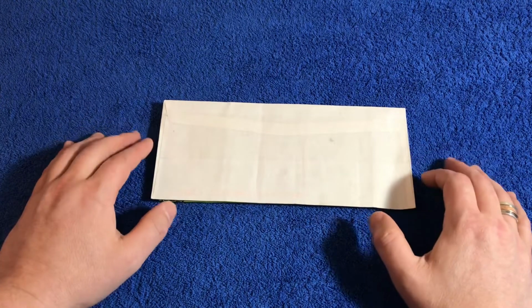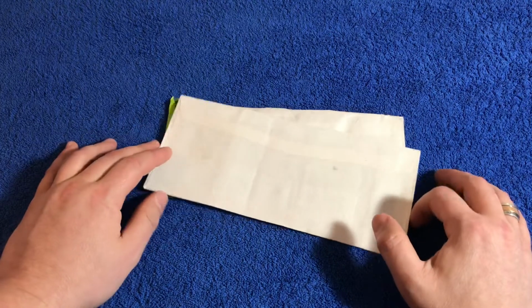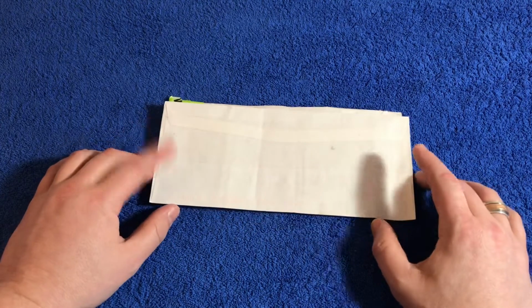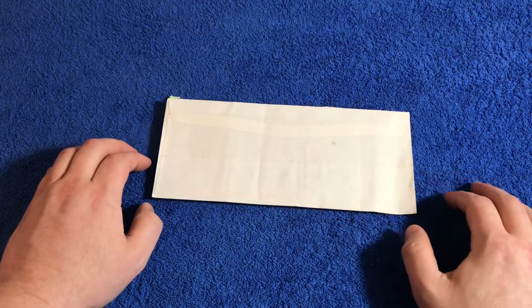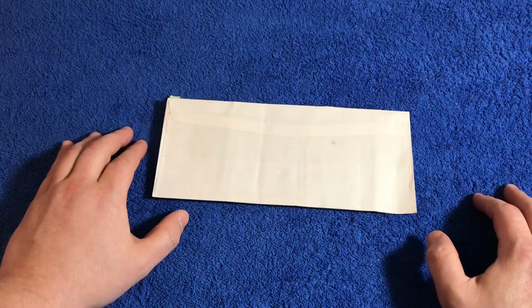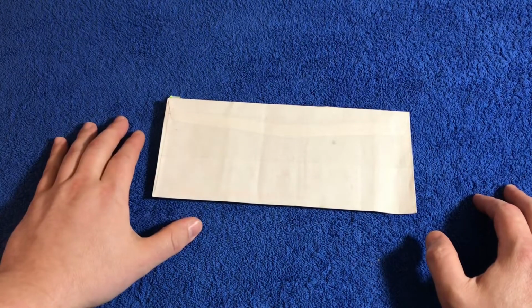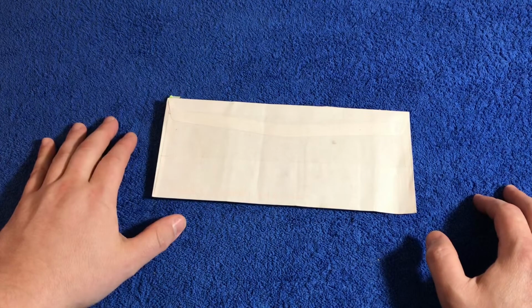This right here actually happens to be two packages, as you can see. There's two envelopes here. I happen to have won these from a good friend of mine, Mr. Found It Buried, George. A lot of you probably know George. He's a really great guy. If you don't already know him, please get over to Found It Buried, check his page out. He's got lots of great videos.